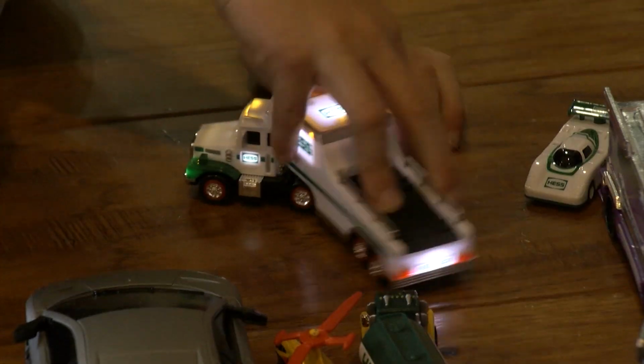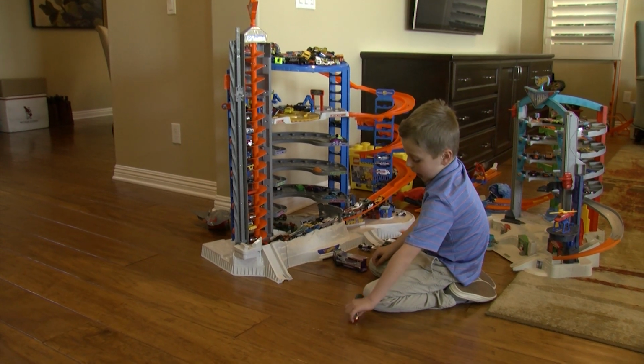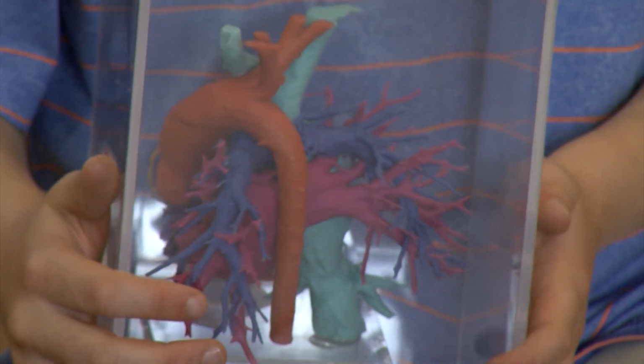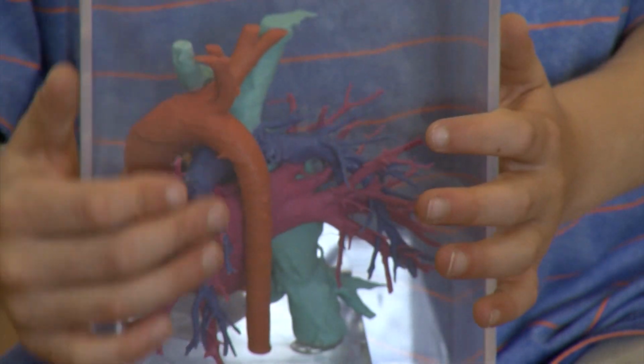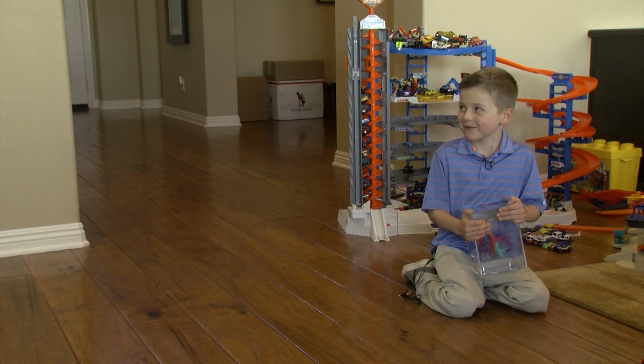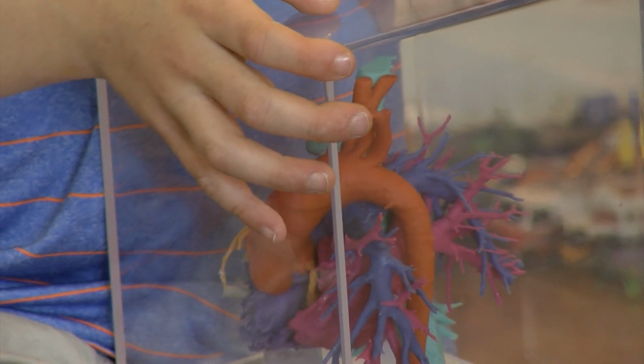Before Lincoln Matthews underwent his most recent complicated heart surgery at Rady Children's Hospital, his doctor held a 3D printed replica of the small boy's heart in his hands to practice the procedure. This is the size of it and the color of it and what it looks like. After 3 open heart surgeries, the 7-year-old knows a lot about his most precious organ.